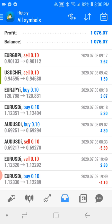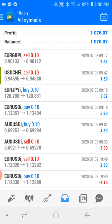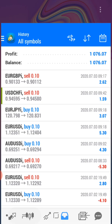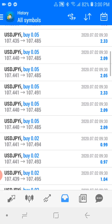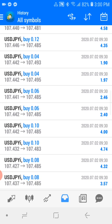See, up $1,000 in just the last week. Today I didn't trade, but let me see. I think it froze. I'm up 1,076 just last week, and that's because I know what I'm doing. High risk in my account to get better trades. See, 0.10, 0.10, 0.10, 0.10, 0.10, 0.10, 0.2, 0.2, 0.7. This is me doing normal stuff and just taking profits.